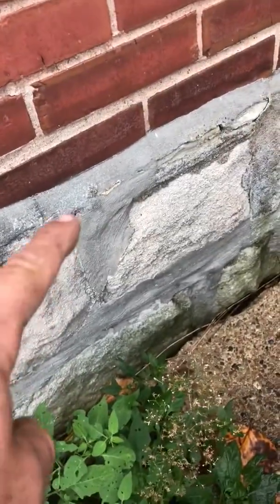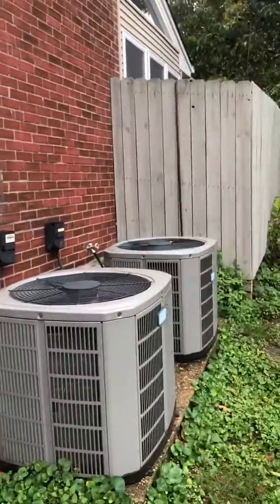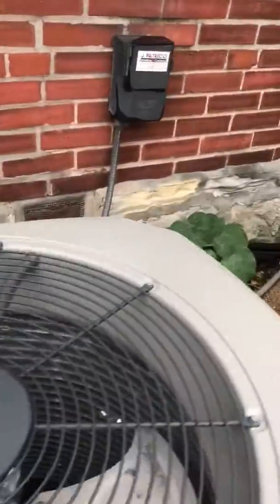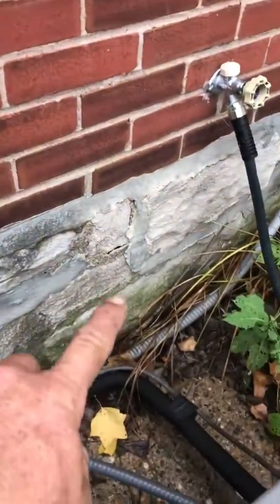Here's a hole, so we're over near the air conditioner. Let me back out. So there's the air conditioning. So we'll just kind of go down this wall. I think this would be the only thing that might get affected. Like here's some cracks here.